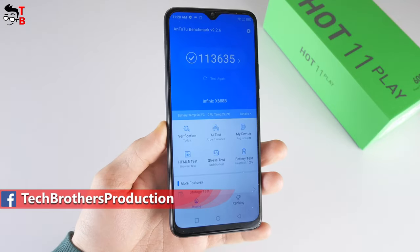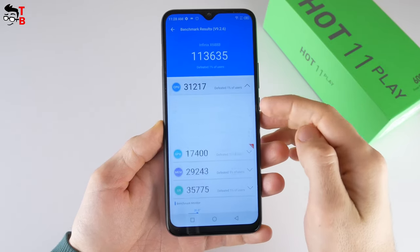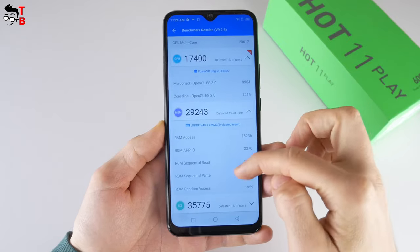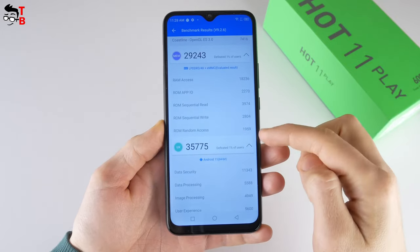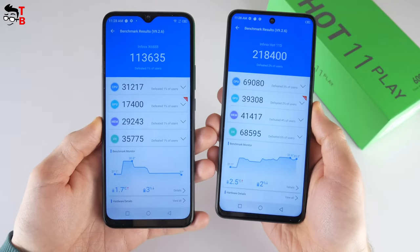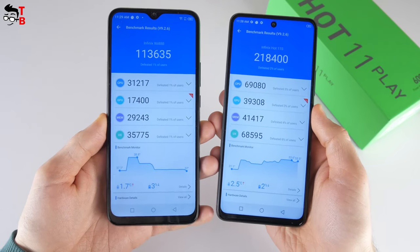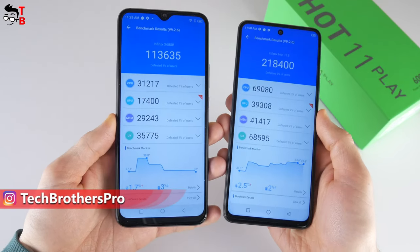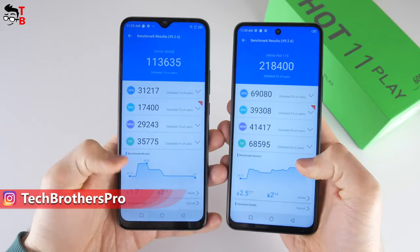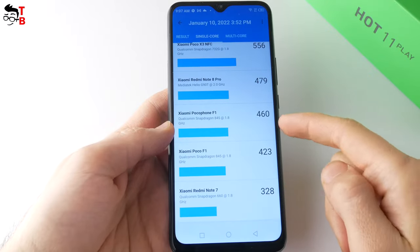As for the benchmarks, Infinix smartphone has only 113,000 points in AnTuTu. I think it is a very low result even for budget smartphone in 2022. For example, I tested Infinix Hot 11S yesterday. It is only $20 more expensive than Infinix Hot 11 Play, but it has 218,000 points in AnTuTu. In general, the performance of Infinix Hot 11S is much higher than Infinix Hot 11 Play. You can also see the other benchmarks results of the new Infinix smartphone.